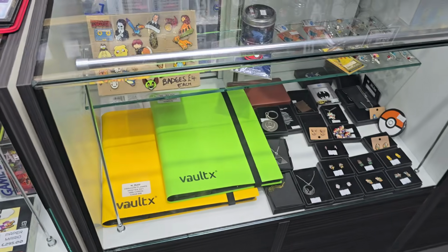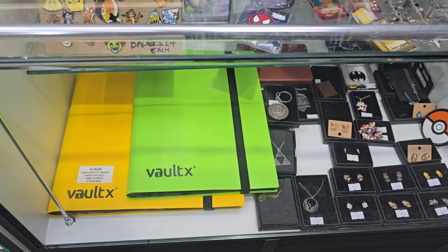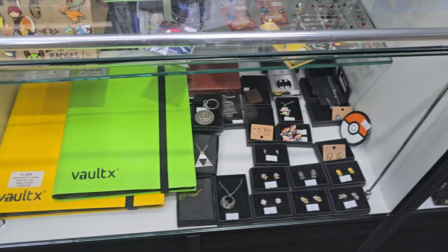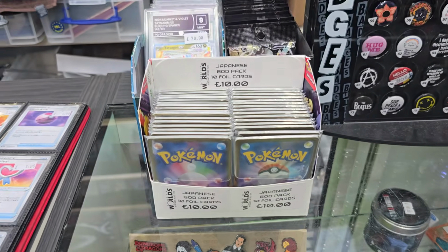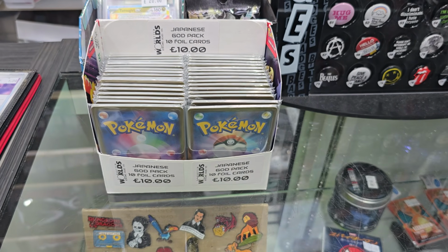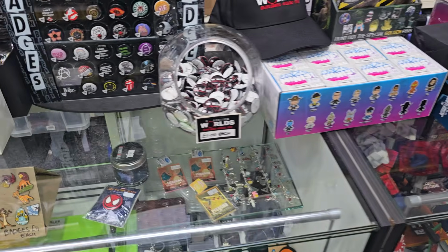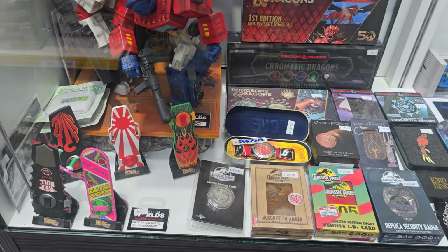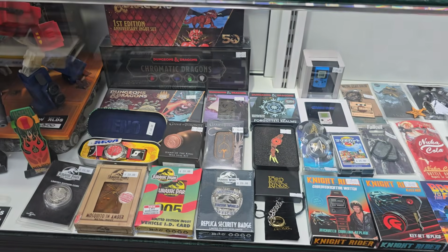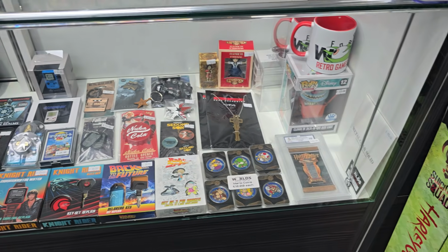A couple more folders. There's a complete Obsidian Flames master set and some autograph cards, some jewellery, pin badges. These are always popular. Jim makes them up again. Japanese God packs, so 10 foil cards for £10. And some cool collectible stuff in here. This is stuff we'll be expanding drastically when we get the bigger shop unit.